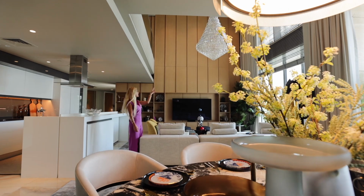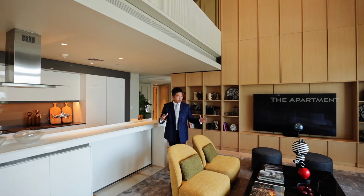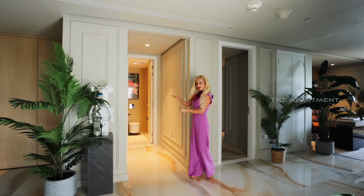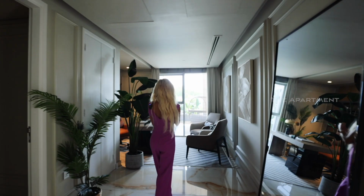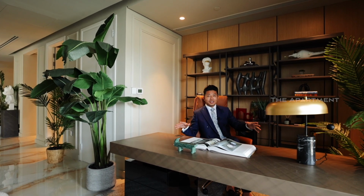How beautiful it is. Check the super high ceiling with this massive chandelier here. This spacious living is double ceiling and fully upgraded furniture. We have a powder room here. Let's come and take a look. Vessel sink and water closet. Office slash study. The townhouse also has a study room or office that you can work at.